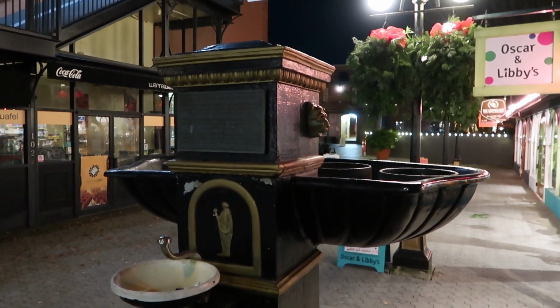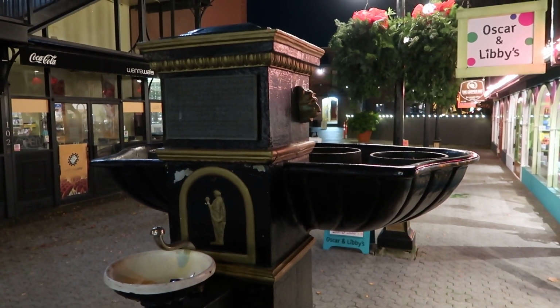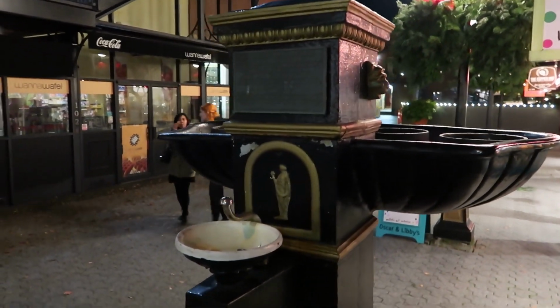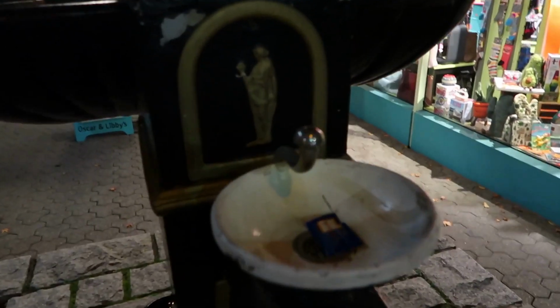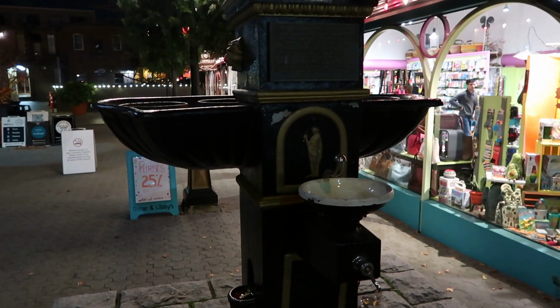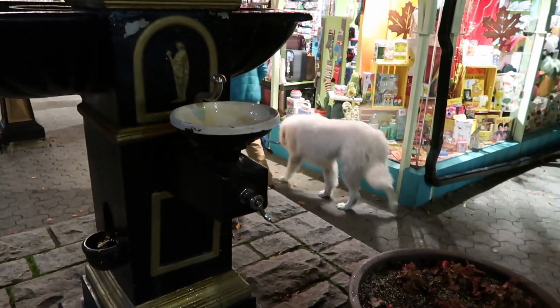This fountain used to sit at the entrance of town, where it was available for parched travelers, horses, and even pigs and dogs. And now it was relocated here, restored in 1975, and we can actually use it to get a drink, sort of. Good Lord, not gonna get a drink there. Look at that big boy.